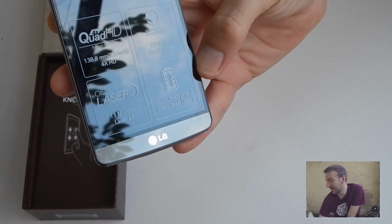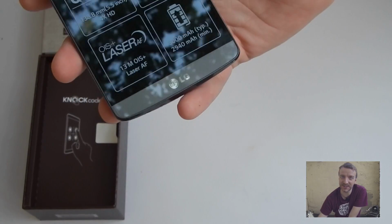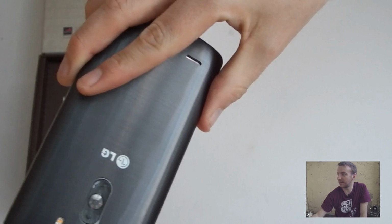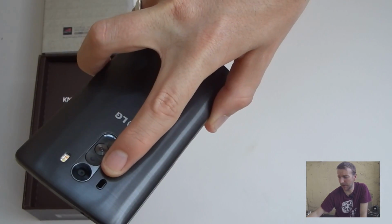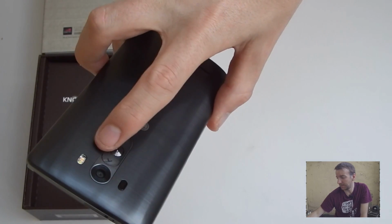Little lovely peel on there. Quad 4K. There's your Snapdragon. You've got your laser sensor on your camera right there. Very sharpish and nice. There's your laser right there, which should help the camera focus a heck of a lot quicker than other models.